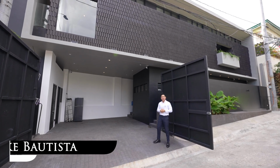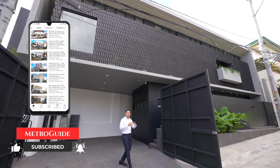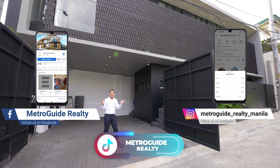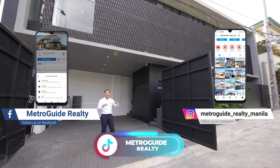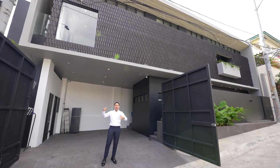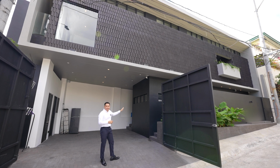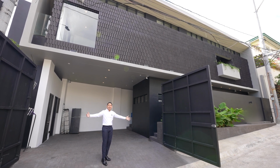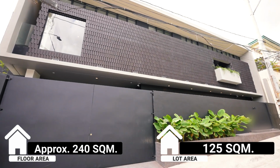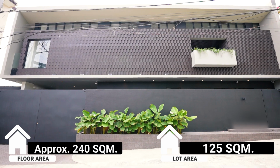Today we are presenting a brand new, modern, minimalist 3-bedroom house and lot for sale located here in Kapitolyo, Pasig City. This property has great accessibility, giving you fast access to C5, Ortigas Business District, and even Bonifacio Global City. This property has a total floor area of approximately 240 square meters and a lot area of 125 square meters.